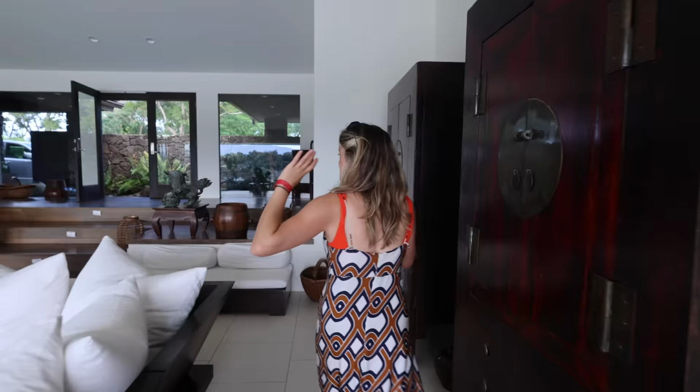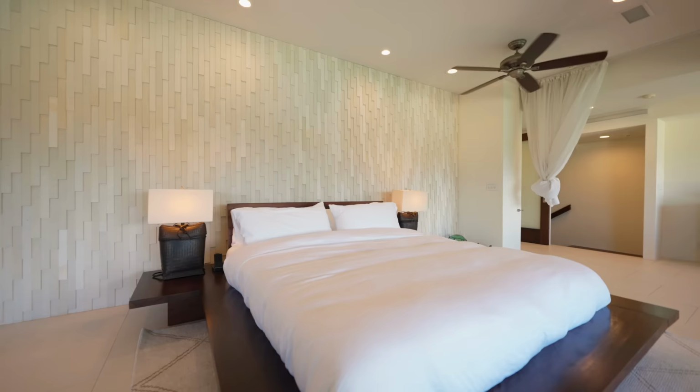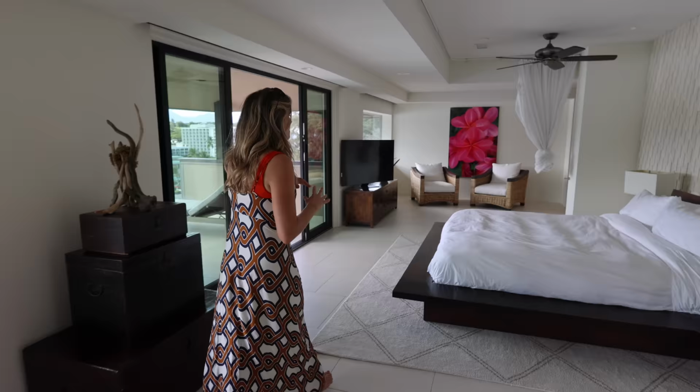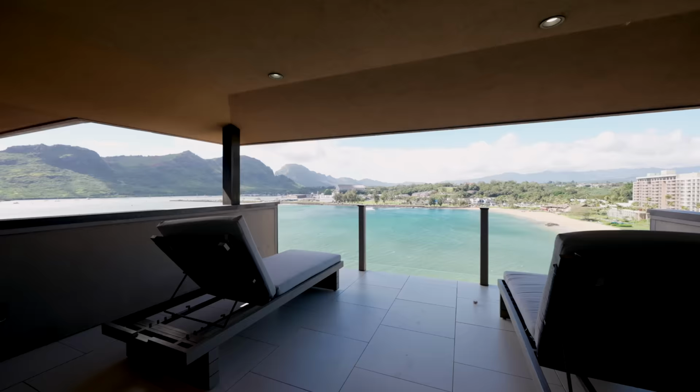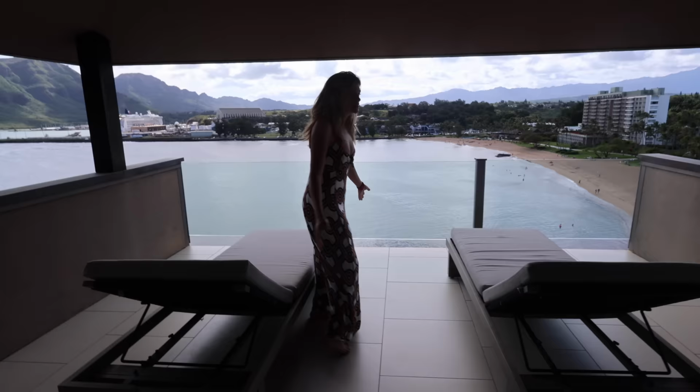Now we're gonna head upstairs where we have one bedroom. All right, we'll call this bedroom number 2. And I really do think this is my favorite bedroom. I think this is where I'm gonna stay. You've got this beautiful bedroom, and this private deck is really, really nice. It's a little bit bigger. It's got these wonderful lounge chairs. I actually have these same lounge chairs at my house, so I feel so at home already.